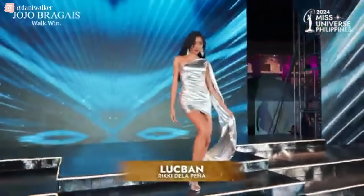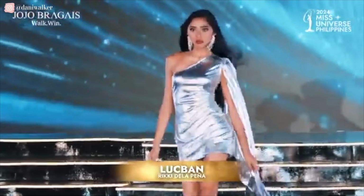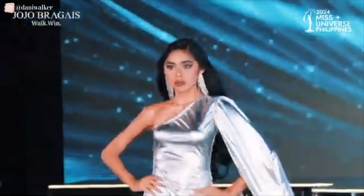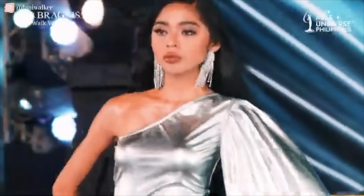Lukban. Okay, her and this walk, she was just looking like a professional. I love that her walk just looks a little bit different from everybody else's, and I really just felt those fashion vibes coming from her. Like, she had the eye of the tiger in this walk. It wasn't like she was competing in a pageant. I truly felt like I was watching a runway show when I was watching her.